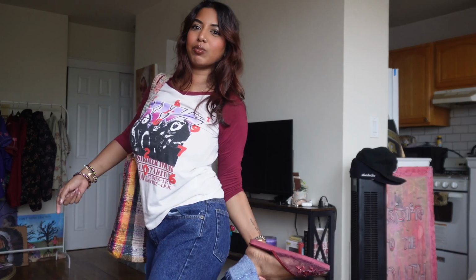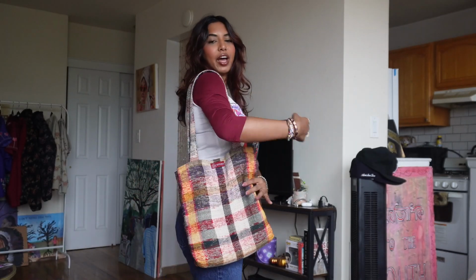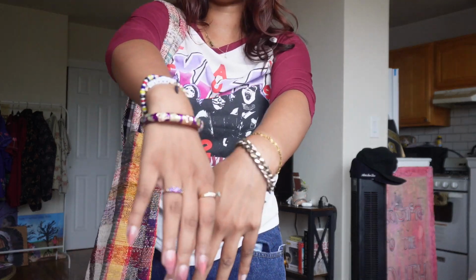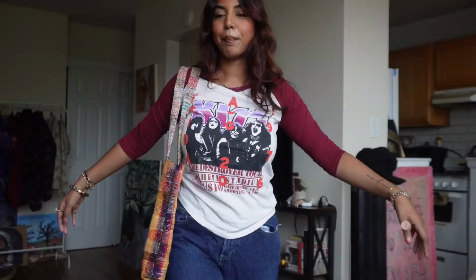And I had to pair it with my little granny slippers that I got from the dollar store in Queens. My tote bag from Bangladesh, accessorized with some jewelry that I thrifted and, you know, rings and things like that. But we are going thrifting yet again today. We are going to the Brooklyn flea market. I'm hanging out with my besties. We're gonna make a whole day out of it.